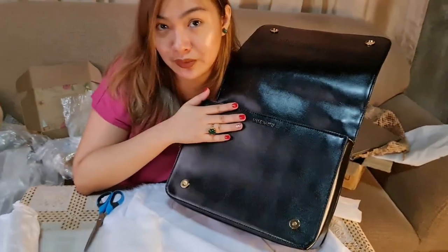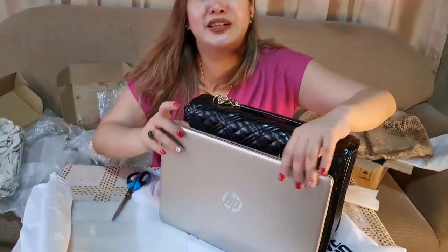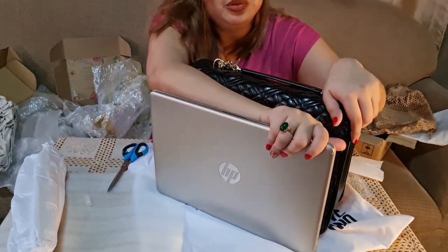Actually, another reason kung ba't ko siya binili, kasi sana magkasya yung laptop ko dito, which is a try ko pa lang. Kasi, based dun sa specs niya, mukhang kasya naman. But I don't know now. Mukhang maliit. So, tingnan natin. Magkasya siya? Oh, tingin niyo magkasya? Comment down below.